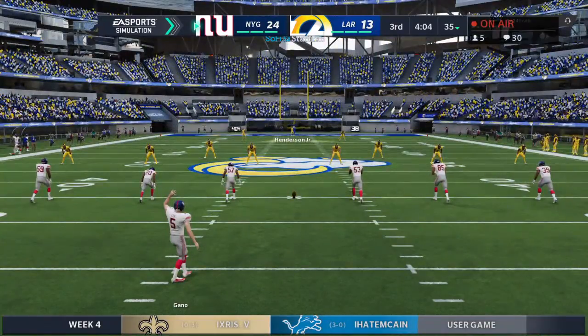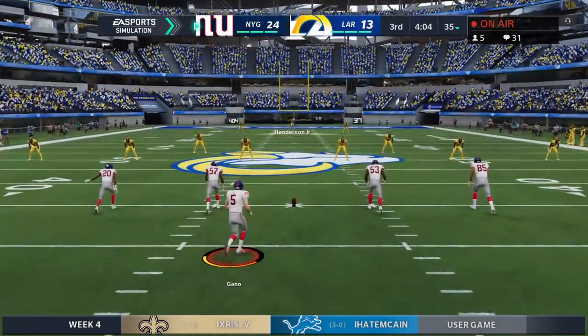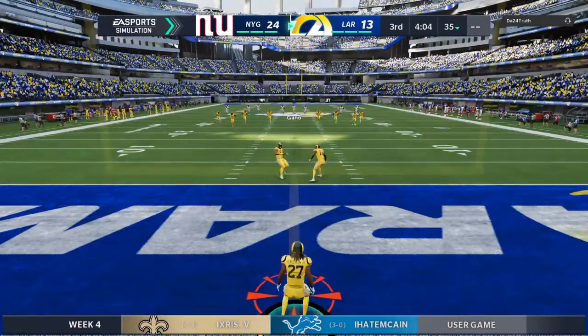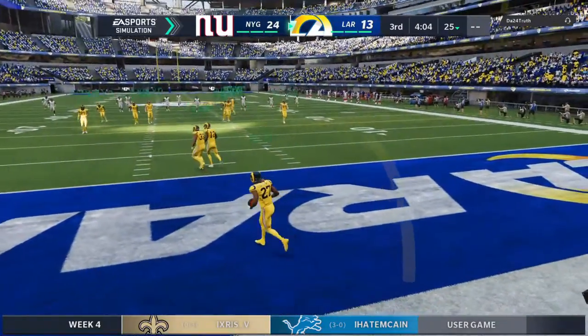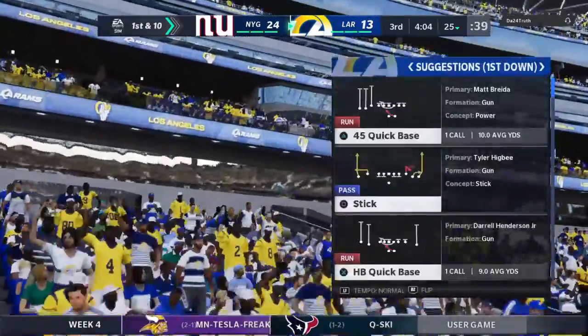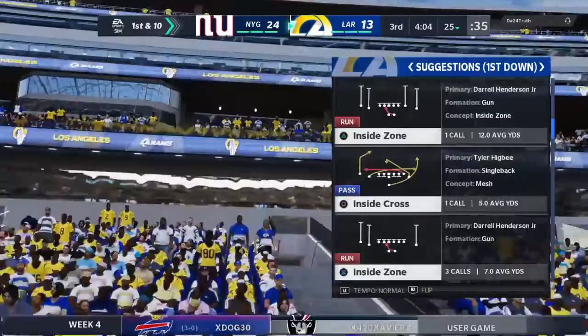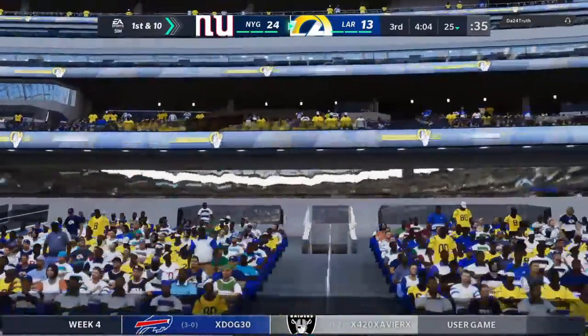Graham Gano set to kick off. Gano now following the touchdown here to kick it away. Fair catch made at the 25-yard line. The Rams take over 1st and 10 at their own 25-yard line.